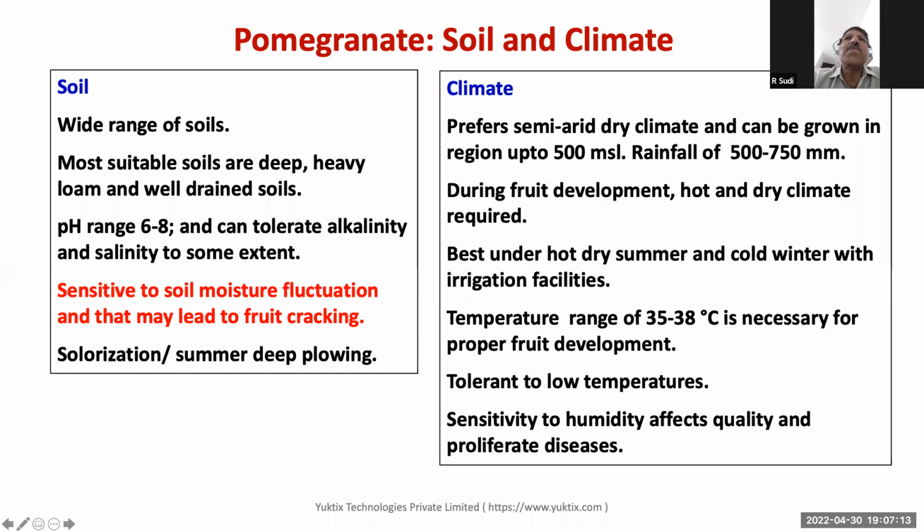Climate: it prefers a semi-arid dry climate, and it can grow in rainfall regions of 500 to 750 millimeters, that is a semi-arid climate. And also it can be grown at a mean sea level of up to 500 meters. But particularly during the fruit development stage, a hot and dry climate is required. It is best under hot, dry summer and cold winter with irrigation facilities. Again, it is related to the sensitivity to soil moisture fluctuation.